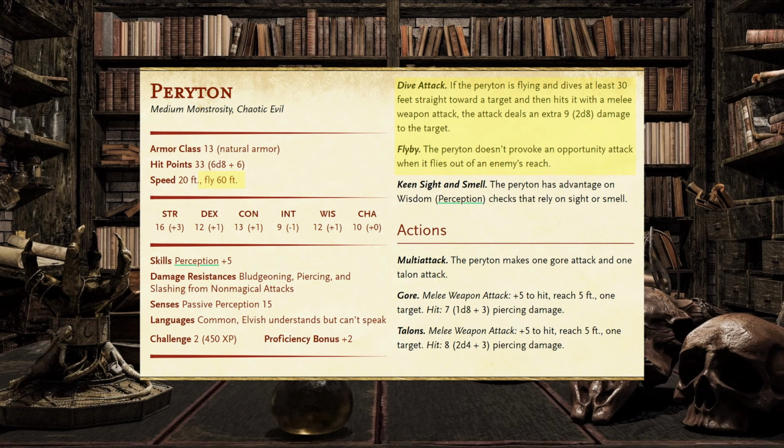As a DM who's had to deal with the absolute shenanigans that is an owl familiar from one of my players, seeing this ability on a monster fills me with evil glee as I try to find a way to use it against my players.